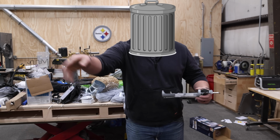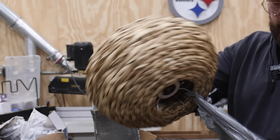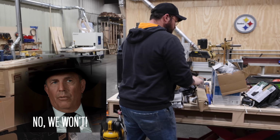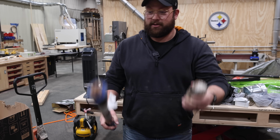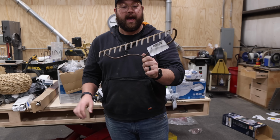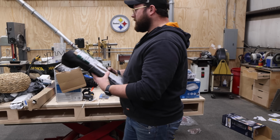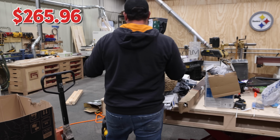Rake, trash. Broken caulking gun, trash. We've got a lamp. That might not be trash. We'll go through that later. This is a sledgehammer. It's not how it's supposed to be. You're trash. This is the head of another rake. I don't know what I'm supposed to do with that. A vertical grill cover. This is gonna go in the pile of valuable things because I can use that.